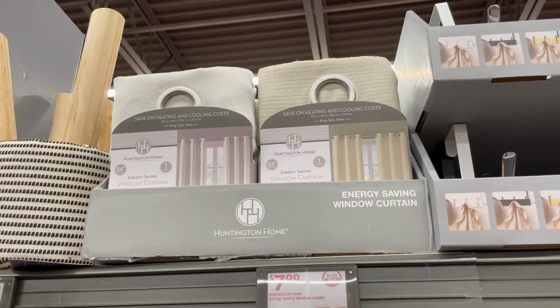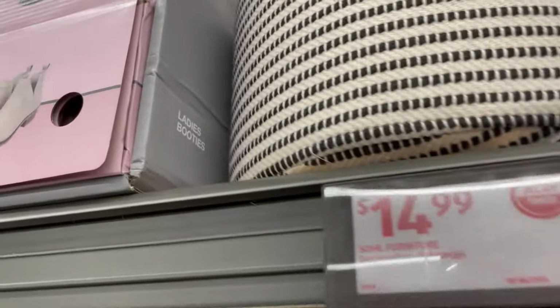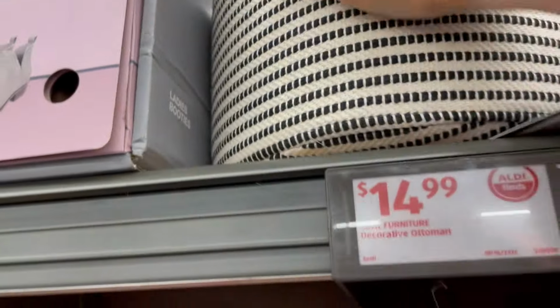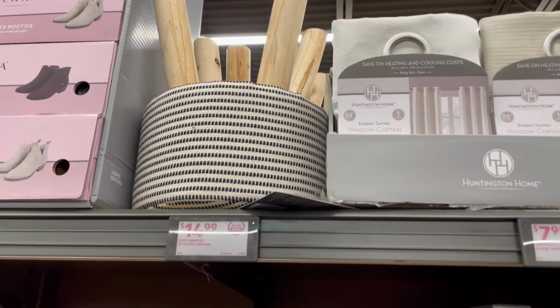Some energy saving window curtains. It's ottoman. I don't know. I think they probably have other patterns for $14.99. There's more back there, but I can't see them all. I'm pretty sure I saw them in another store recently though, with different patterns.